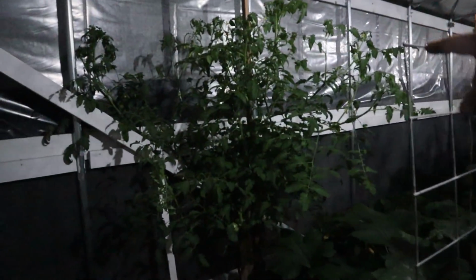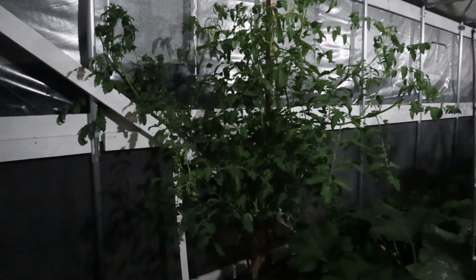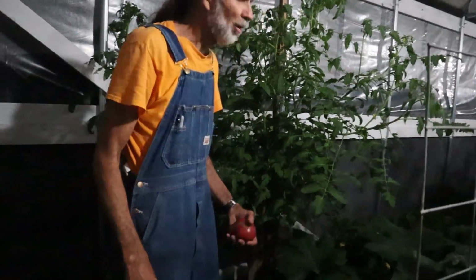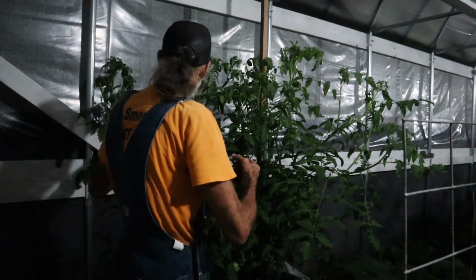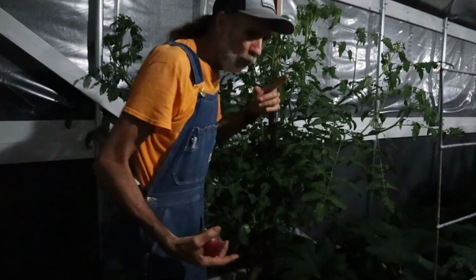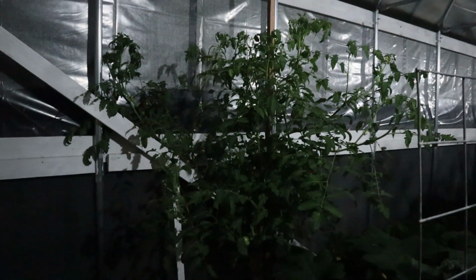Look at this one tomato plant right here. Look at that. This is a bush. This is a tree. I mean, look at me compared to this thing. This thing is as tall as I am. It's 6 feet tall, and it's like 6 feet wide. I mean, this is one plant. One plant. You tell me that these high tunnels don't work out.